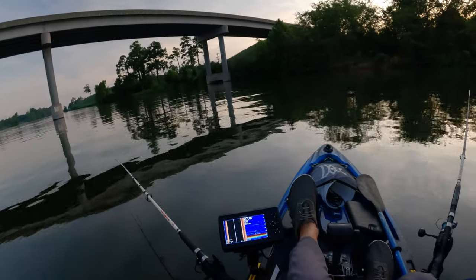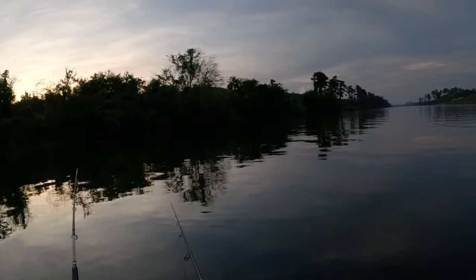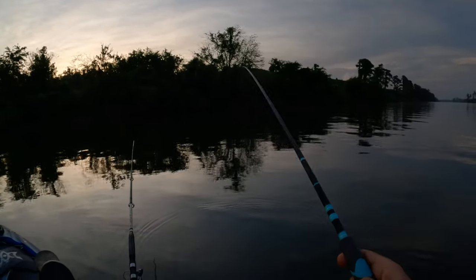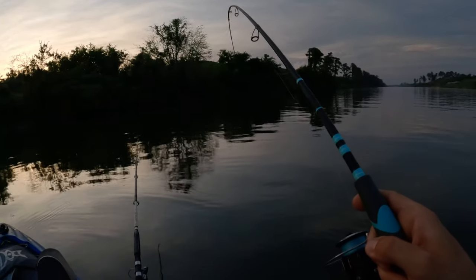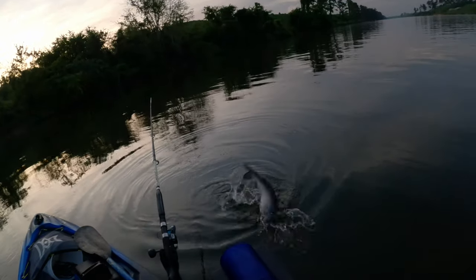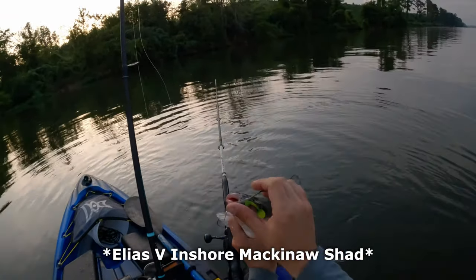It's about 6:15 in the morning right now. Been up for a while. I just got hit on my jig rod. Oh, I just hooked up on the jig. No idea what this is. Felt good though. Probably a small cat. Nice. That's pretty cool. Didn't expect that. First fish, fat little blue cat on the jerk shad. That's funny.